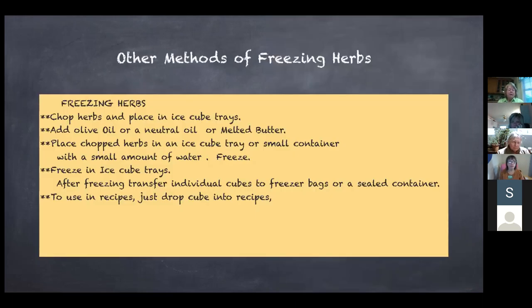Okay, some other methods for freezing herbs, and this is what I was telling you about. You can chop up your herbs real fine and add them either to olive oil or some other neutral oil, or you could put them in with melted butter, whatever your desire is. Then you just put all that in the little ice cube trays and put it in the freezer. After they're frozen, transfer them to some permanent container storage. If you don't want to use oil, you can do the same thing in water. From what I have read, people have done some studies and found that herbs' best flavor comes from freezing this way.